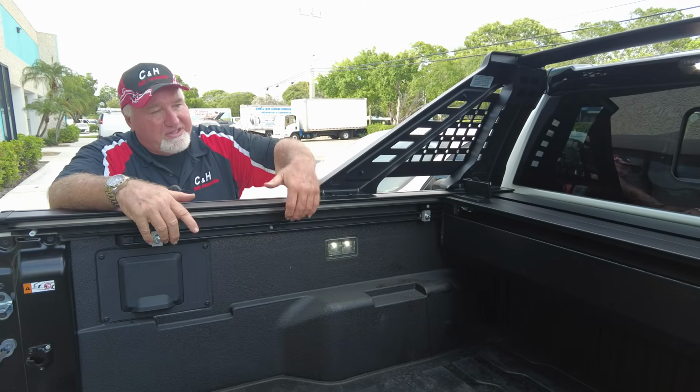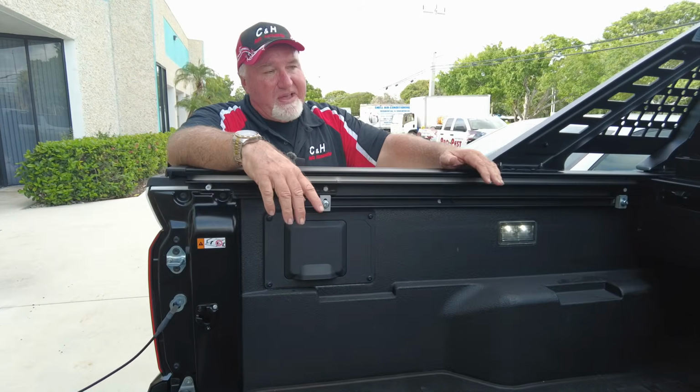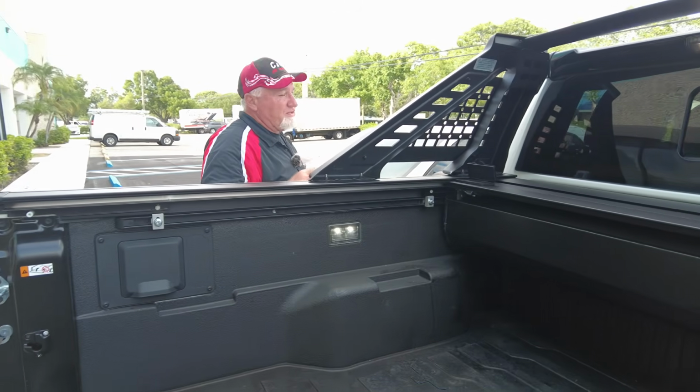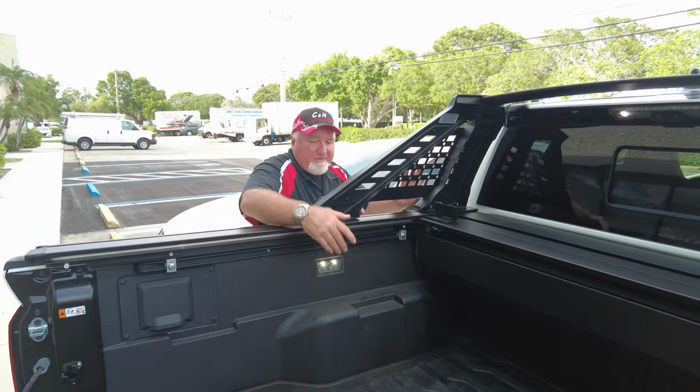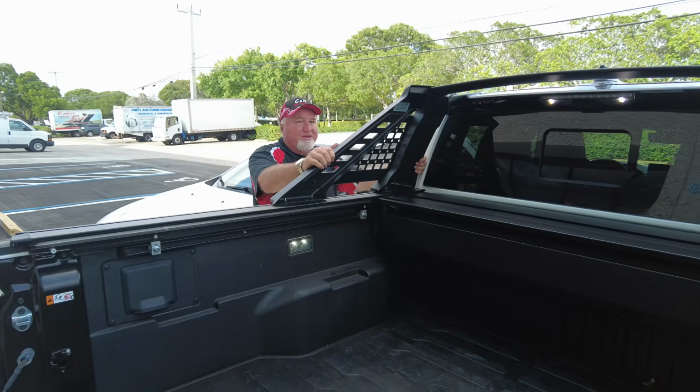Now, if you look here, you'll see the cover is attached to the cargo management system that's in the bed from Toyota. And that's really quite nice because it's going to be a lot stronger. Now, speaking of the strength, normally this would bolt into that, but it's bolted into the rail, and the rail is bolted into that, so it's still kind of there. Now I want to show you this here.